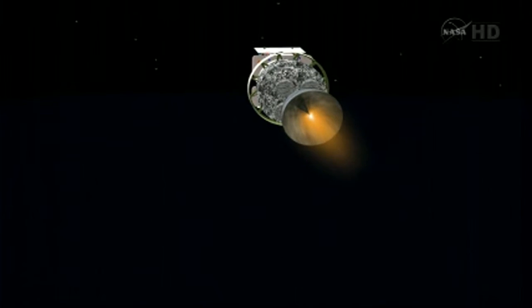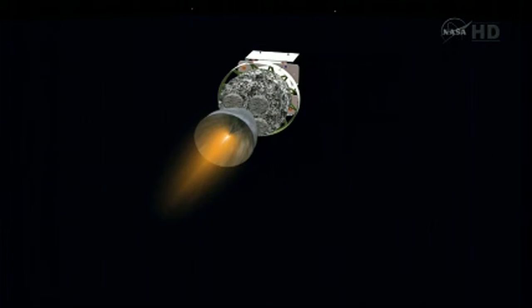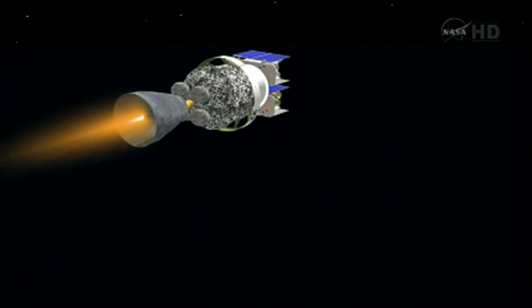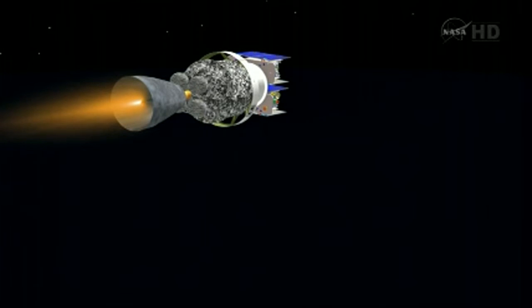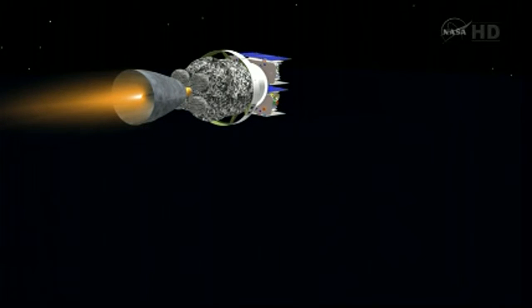As we pass 5 minutes, 5 seconds, altitude now 80 nautical miles, downrange distance 504 nautical miles, velocity 15,135 miles per hour. 5 minutes, 15 seconds in. This first burn of the second stage today will last about 2.5 minutes. Coming up 5 minutes, 28 seconds in. Altitude now 84 nautical miles, downrange distance 588 nautical miles, velocity 15,440 miles per hour. 5 minutes, 40 seconds in.